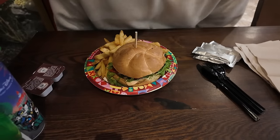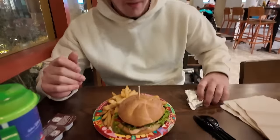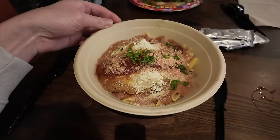Max went for the Beyond Burger. Yeah. The vegan, vegetarian burger. We'll see what it's like. Yeah. And I've got the chicken parm with extra sauce I asked for.